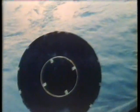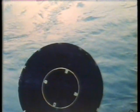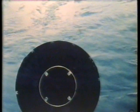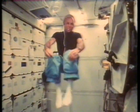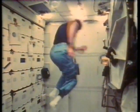When they're in orbit round the Earth, the most extraordinary thing for astronauts is what they call zero gravity and the feeling of weightlessness. This allows them to practice turning in mid-air. That's how cats turn over when they fall, so that they always land on their feet.